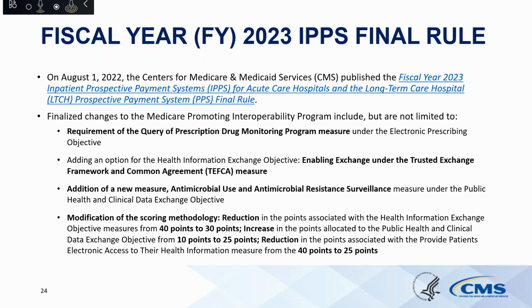We added the antimicrobial use and antimicrobial resistance surveillance measure under the Public Health and Clinical Data Exchange objective. We also modified the point distribution within our scoring methodology. We finalized the point reduction for the Health Information Exchange objective, a point increase for the public health and clinical data exchange objective, and a point reduction for the provide patients electronic access to their health information measure.